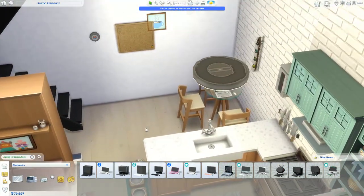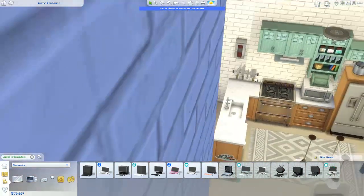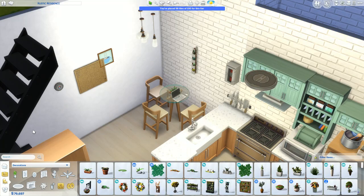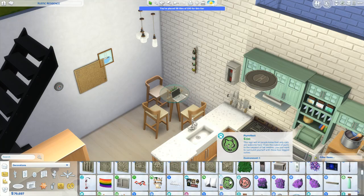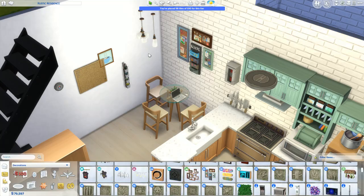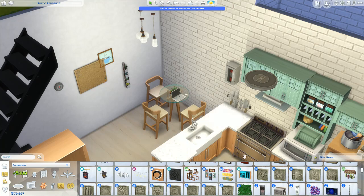And I feel like this wall is empty. It needs something. So what can we put here? Let's go to decorations, wall decorations, some nice artwork. Well, that looks like something a busy household would have, but it's kind of kiddie-ish. Is there a slightly less? Nah, there's no slightly less childish version of it.